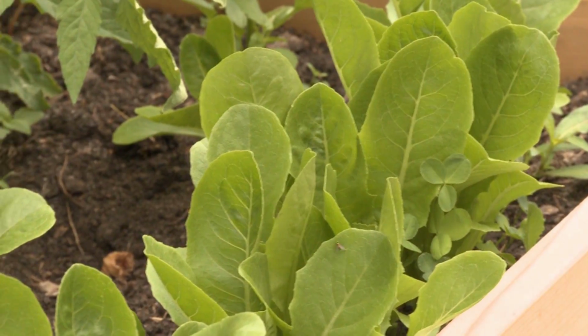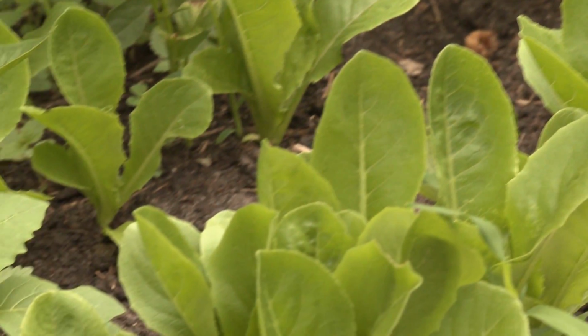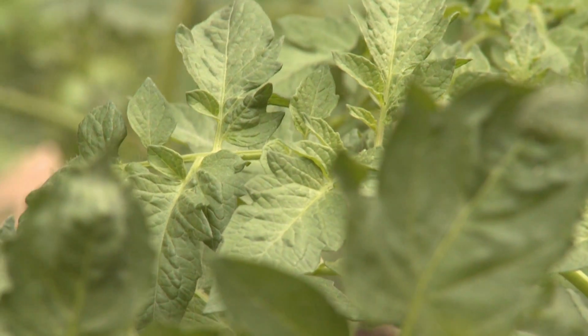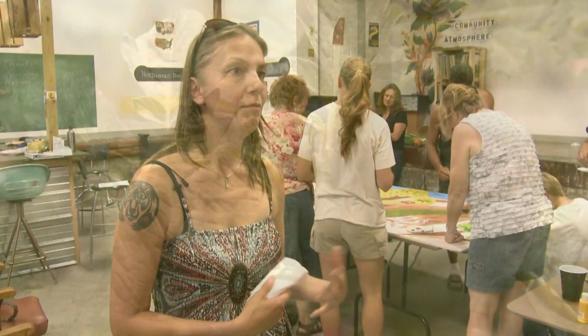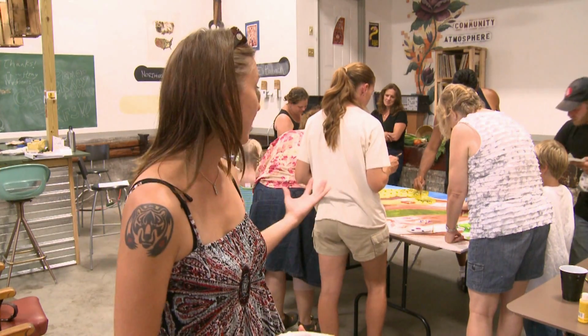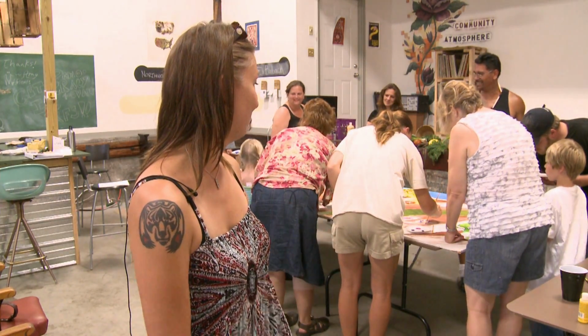This is a sign for our beehive and our We Dig It community garden. And so we just want to really let the community know that we're here, and we thought what better way than to do it with a nice, beautiful, bright colored mural and sign. You can see everyone's working on it.